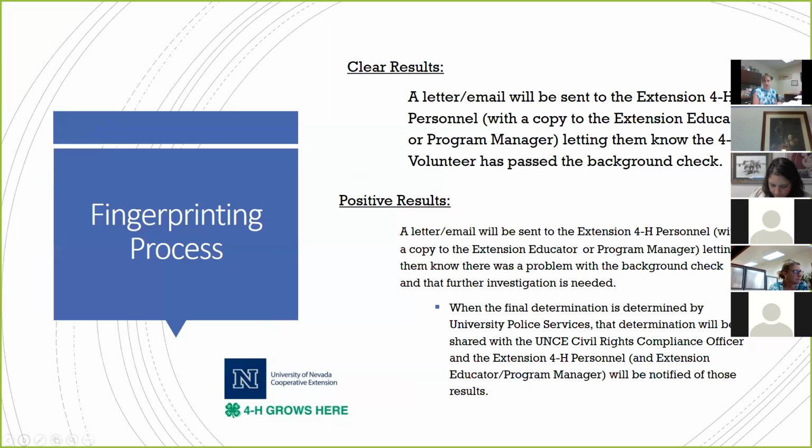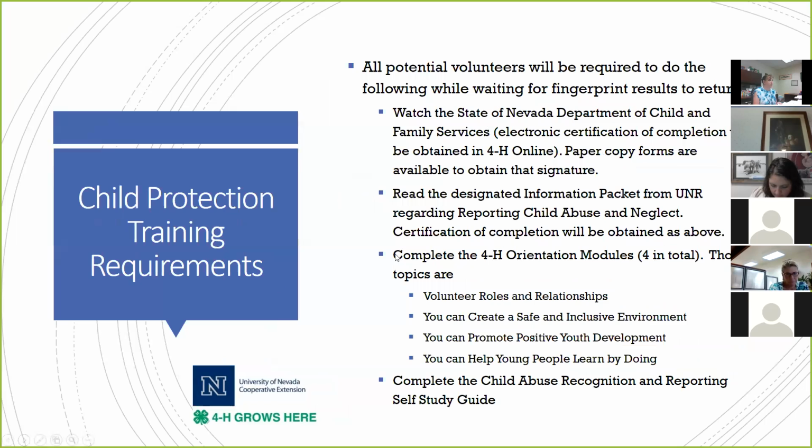probably one of our biggest changes, which is the child protection training. While we're waiting for our fingerprint results to come back, we have to have all of our volunteers watch the State of Nevada Department of Child and Family Services video. I did redo a little bit of the policy the other day, and I put in the link to the YouTube video. That link will also be on the website.